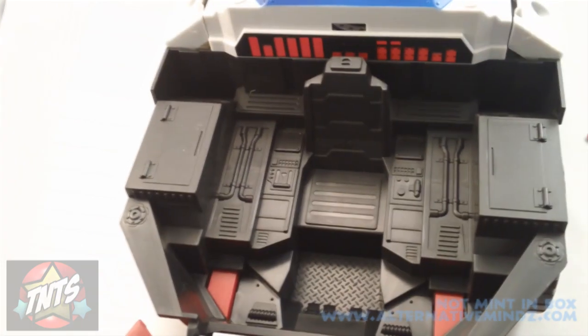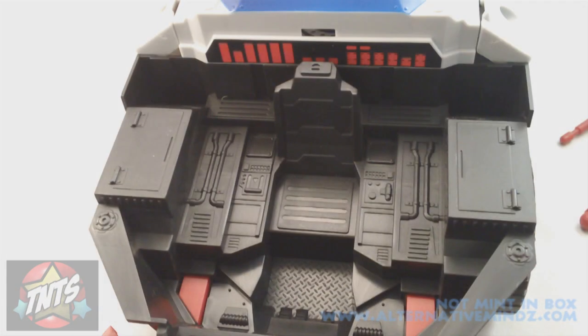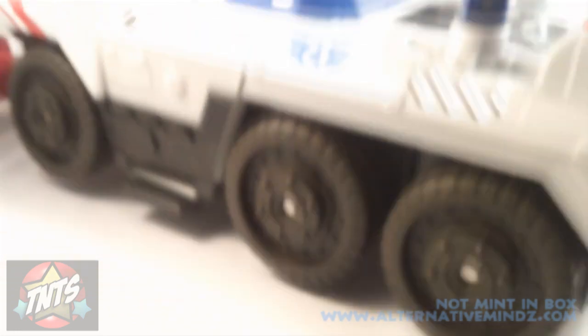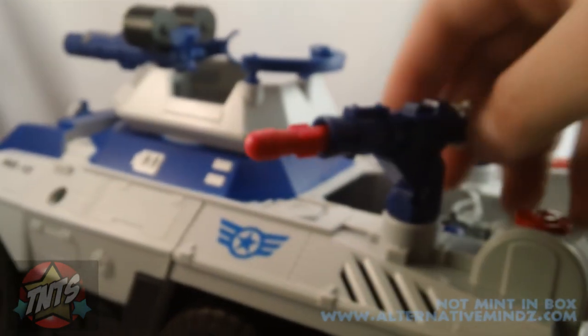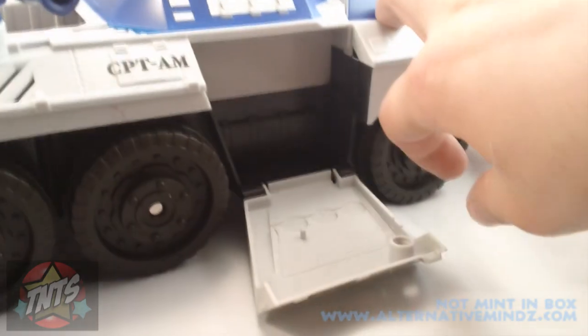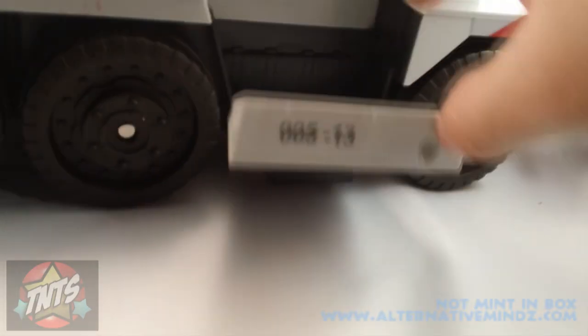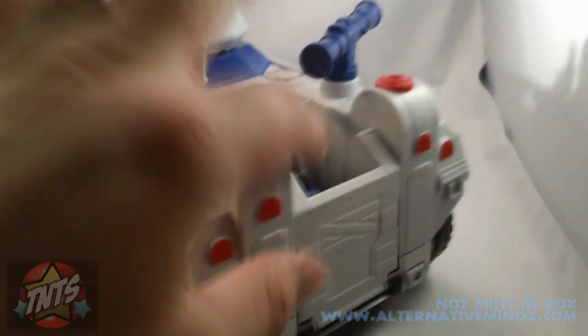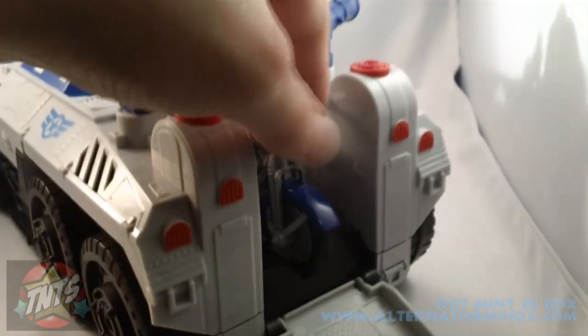The front cockpit opens up, Cap can drive it, a guy can go in the turret, and on the sides, there are these side panels that flop down. You open the flat panels and you can store stuff, like weapons, shields, whatever have you. But you can also put guys there to shoot stuff. And it's on both sides. The back of the truck flops open, and the motorcycle can come out. This is pretty cool because Captain America having a bigger vehicle with a motorcycle inside reminds me of the old comics when Cap had a van and a motorcycle.